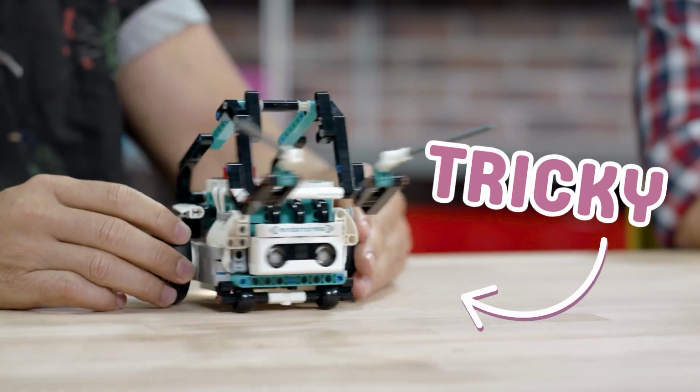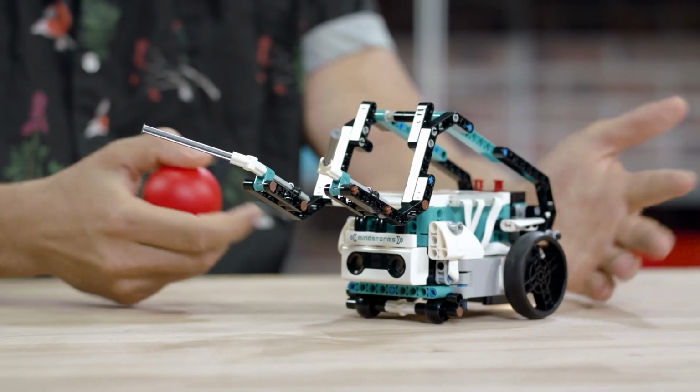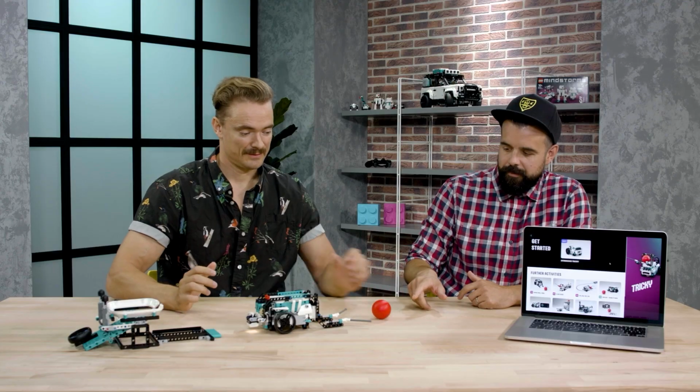Next up, we have Tricky, the sporty sports bot that plays sports. It began its life as a Maze Runner robot, but then one day Dan came in with a Lego Duplo ball and said, sports. Thank you. And we got to thinking of how can we make this little robot play as many sports as possible. So right now, I'm gonna show you the basketball activity.